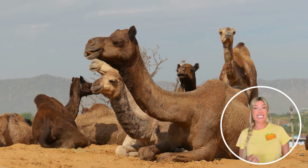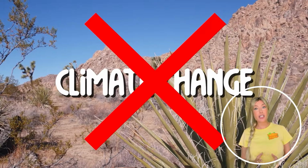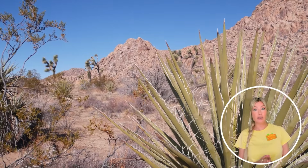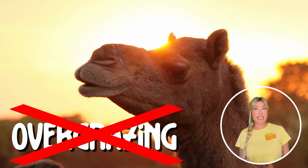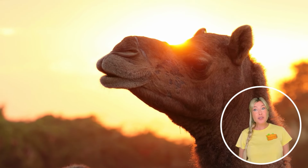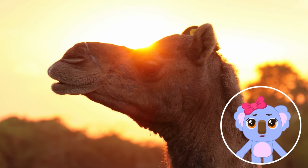One major challenge is hunting. Camels are hunted for sport and meat. Climate change also poses a significant risk, as the changing weather can make it harder for camels to locate water and food. Overgrazing by camels and other animals depletes the vegetation in their area, further reducing food sources and impacting camel populations. That is awful, Crystal.